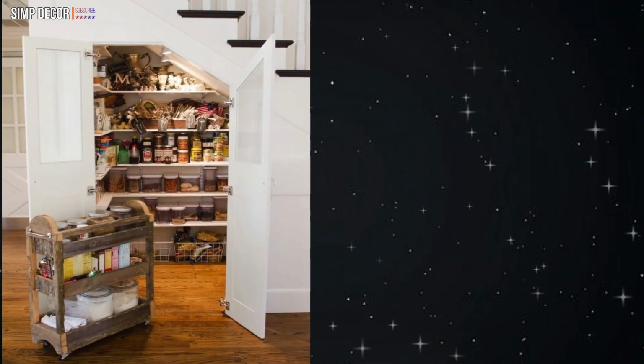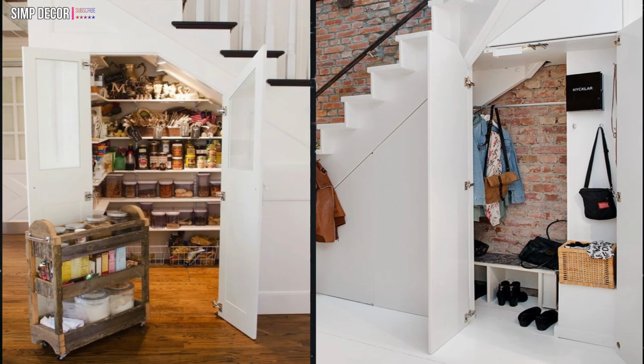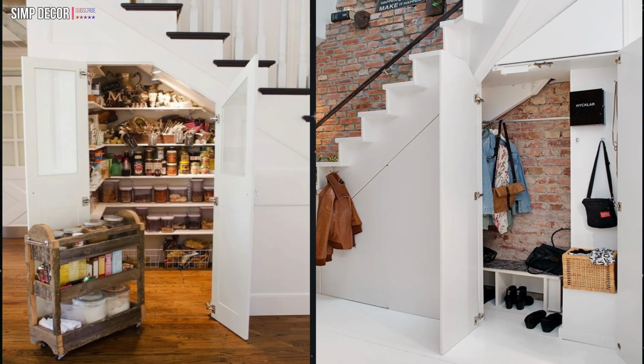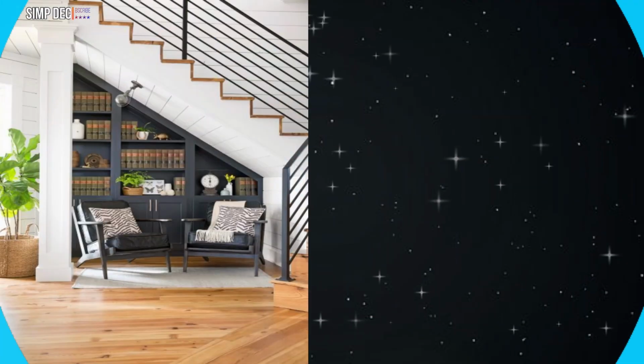13. Pantry. If your kitchen cabinets don't offer enough room for your cookware and food storage needs, then consider this inventive idea. 14. Coat closet. Make your entryway feel larger by eliminating the need for a bulky, protruding armoire and install a sleek coat closet under your stairs instead.